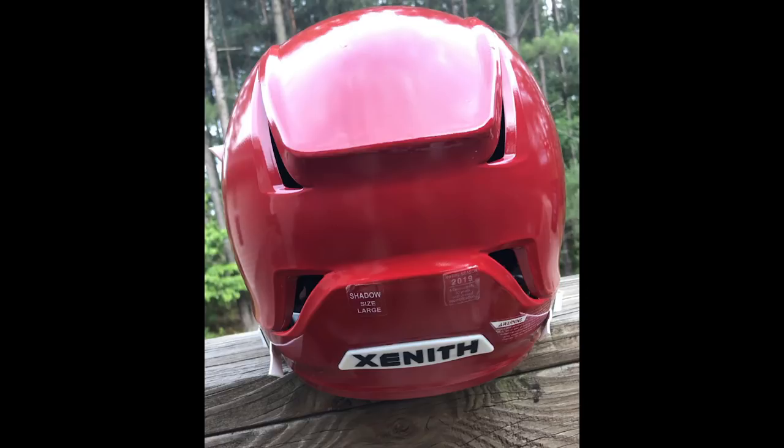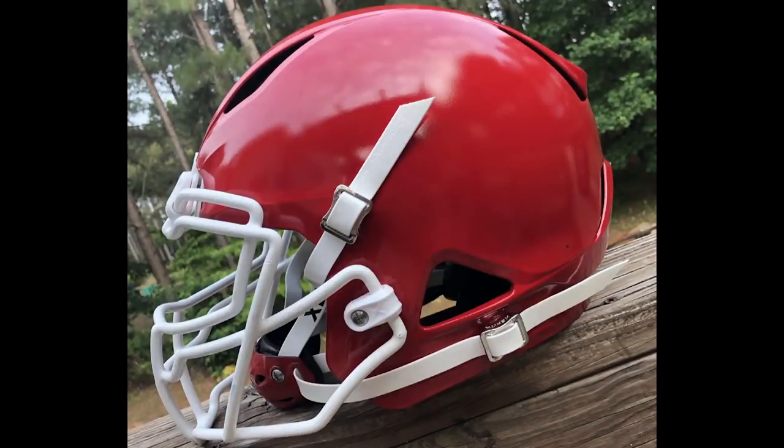It looks like that Japanese... Looks like the back of a car, doesn't it? I think Xenith cuts their chin straps like that out of the gate, right? Absolutely. But if there's nothing else that Xenith figured out, the one thing that they have is how to make stuff look cool and different.